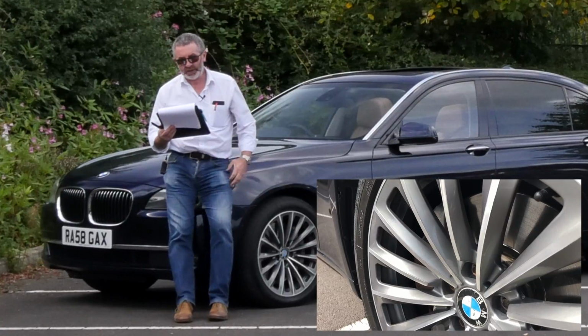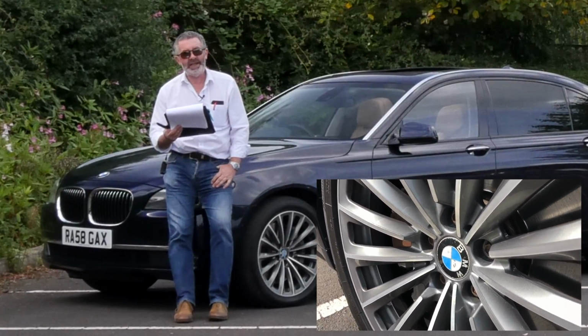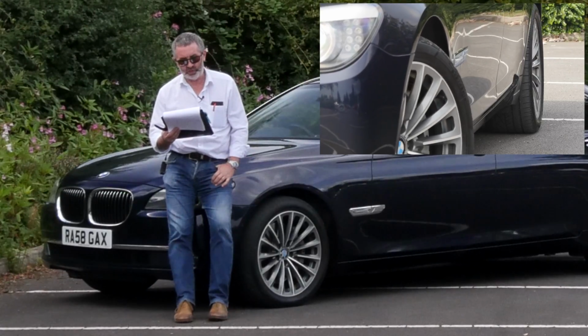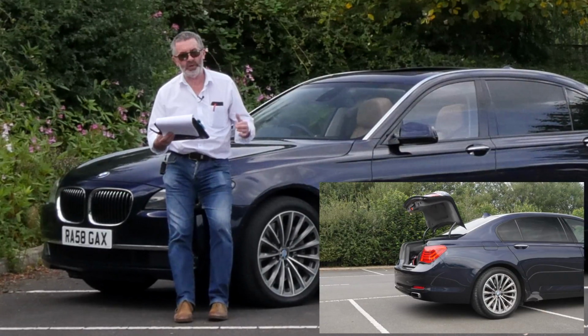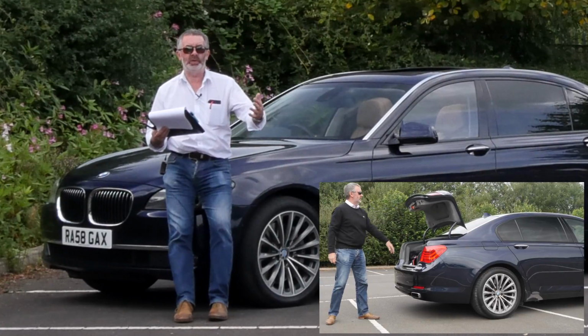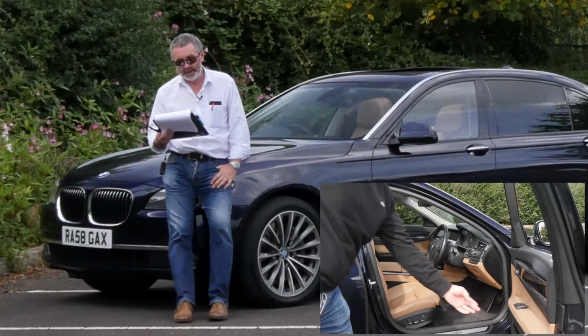It's got 19-inch radial spoke alloy wheels, integral active steering. I'll explain the active steering to you in a short while. Reversing assist camera, boot lid operation, and that's powered open and close. Comfort access: the steering wheel moves out of the way when you get in and moves to your set position.